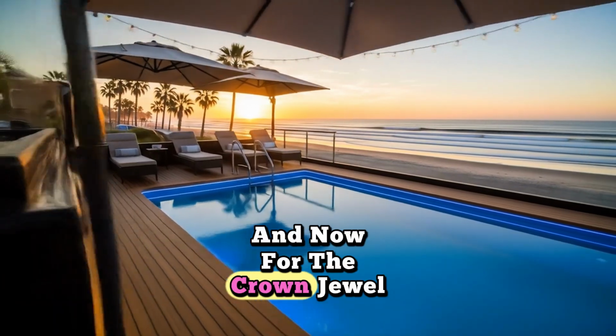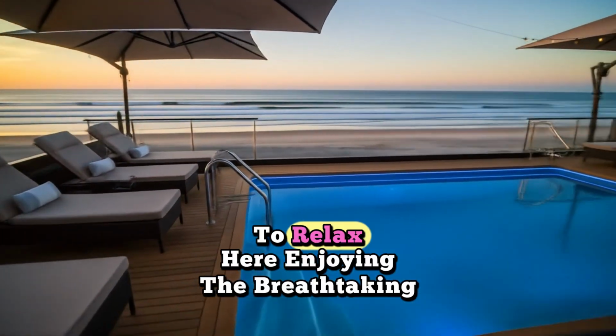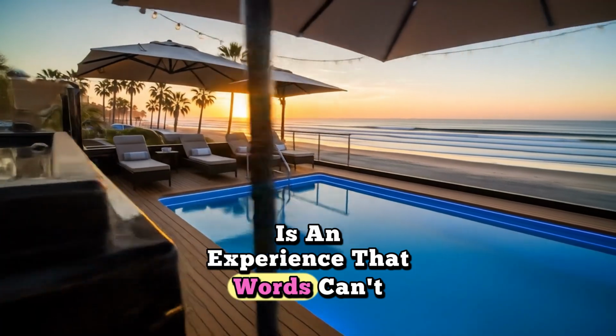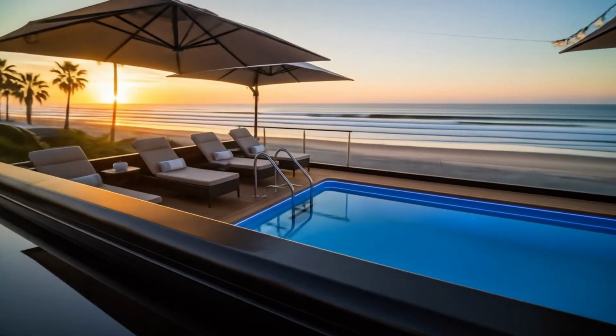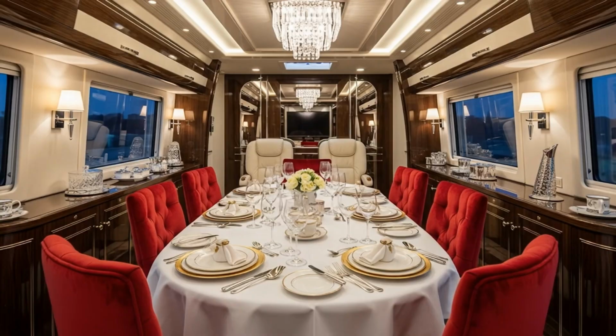And now for the crown jewel of this motorhome, its stunning swimming pool. To relax here, enjoying the breathtaking scenery is an experience that words can't fully describe. It's the perfect spot to spend an evening with friends and family.